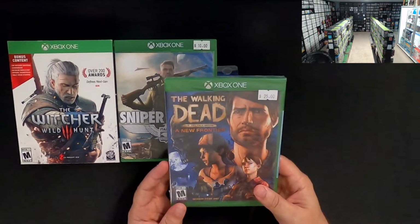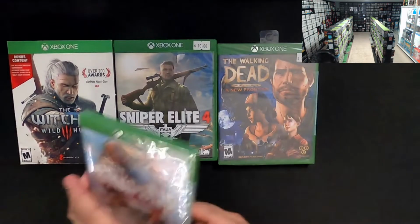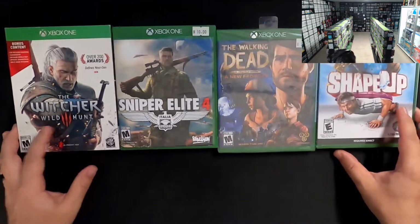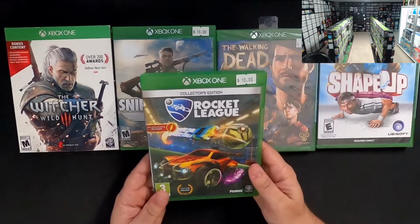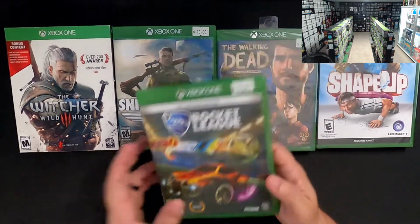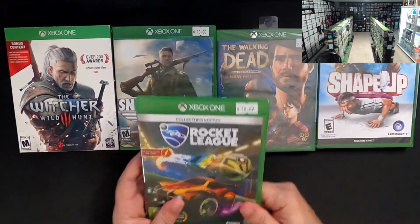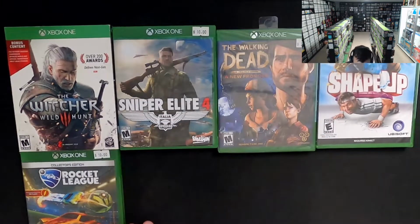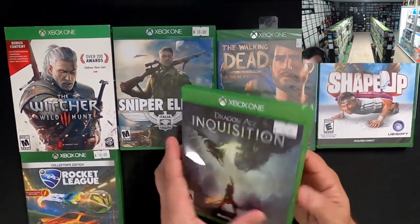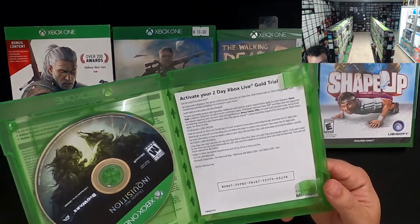Factory sealed copy of the Walking Dead, A New Frontier. Another factory sealed copy of Shape Up for the Xbox One. A copy of Rocket League Collector's Edition. This is a PAL version. Of course, he didn't explain that, but I'm not too terribly upset because I collect worldwide. So it didn't bother me at all that it was PAL. And finally, the last one that I needed to add to the collection was Dragon Age Inquisition for the Xbox One. Anybody want an Xbox Live Gold trial for 2 days?